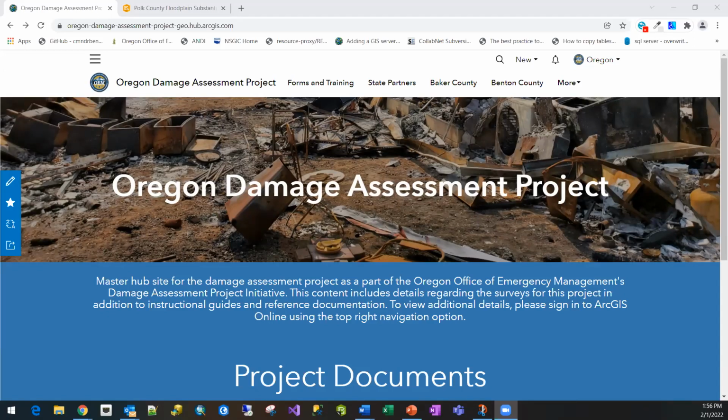Celinda talked a lot about the history involving this additional component with damage assessment. And really, we talked quite a bit already about the 2020 wildfires, and this is one of the things that came out from it. As you know, lots of jurisdictions were impacted by the wildfires back in 2020. And one of the things that we noticed was there wasn't a consistency with how the damage assessment data was being collected. And from this, we developed this damage assessment project to allow for a single tool to be used to collect this information consistently across the state of Oregon.